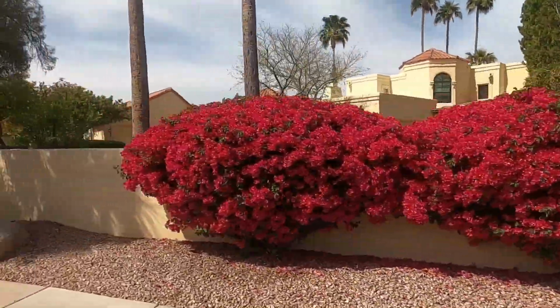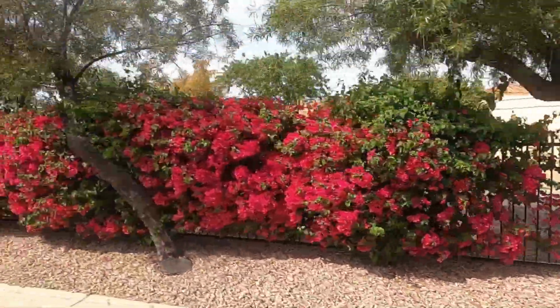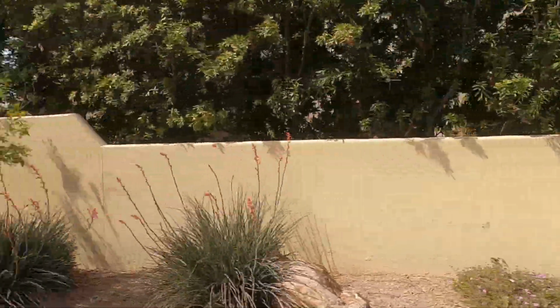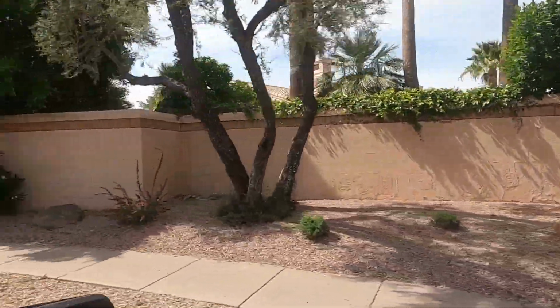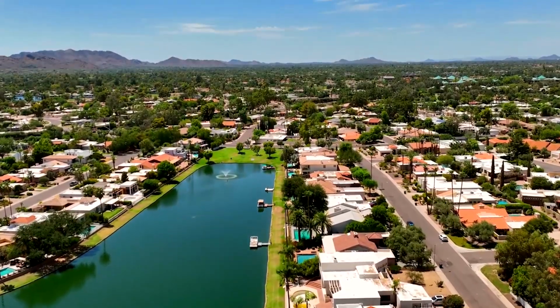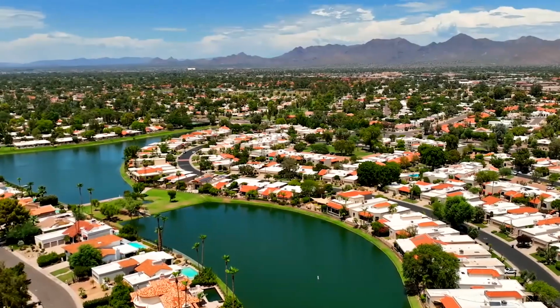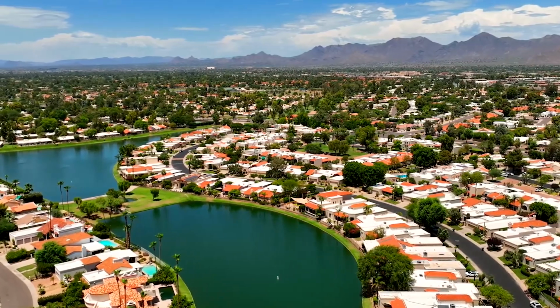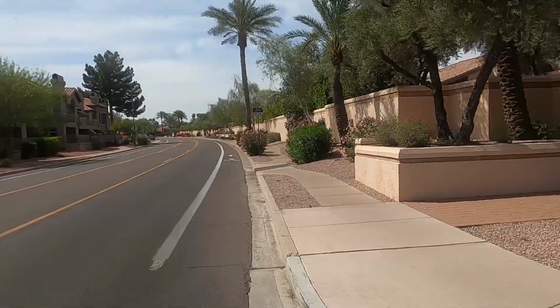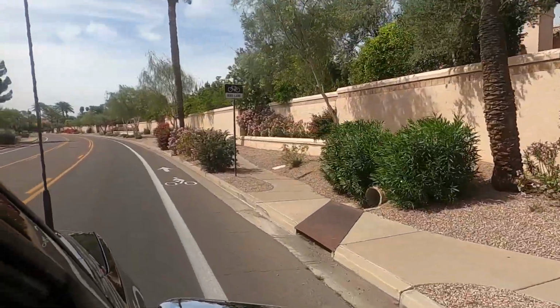I mentioned that there are several different communities within Scottsdale Ranch. This is called the Bay Club. Those homes are right across from the lake, so a lot of them are lakefront properties. They're going to be smaller, like patio homes and things like that. If that's the style of home that you're looking for, that might be a good option for you.